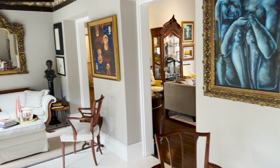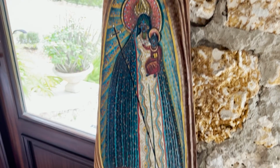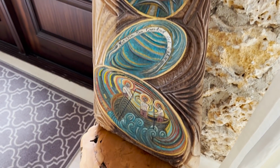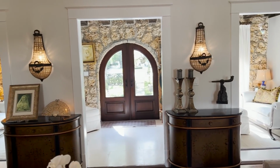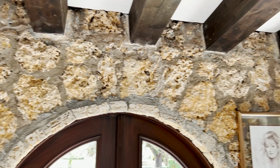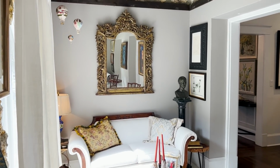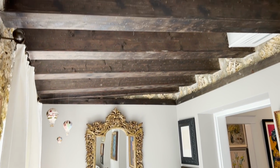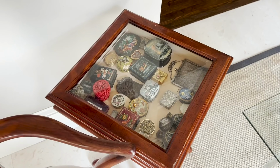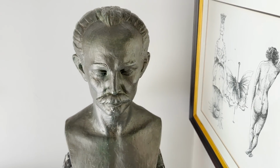So this is the entry foyer. It was originally a porch. And unfortunately, the owners, this home has only had 3 owners, at some point covered over the original coral rock with a plaster. And I was able to actually chip away at that plaster to create the beautiful rock wall. We raised the ceiling and did the beautiful beams. And we turned this into a foyer because we felt that the immediate access to the front yard needed a welcoming area to get to the rest of the house.